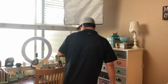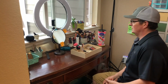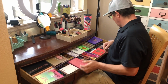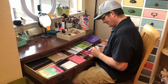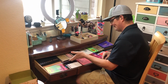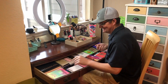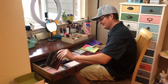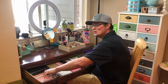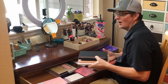Alright, in the top drawer is my eyeshadow palette. Oh. Yeah. Anybody looking to buy some stuff? No, they're not. $4 a piece. No. Use gently. All right, $3.50.